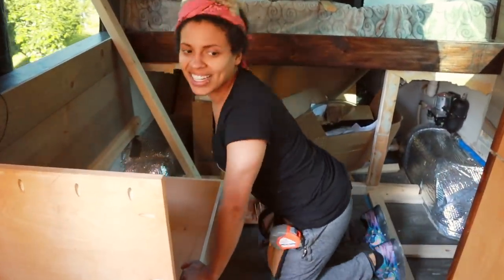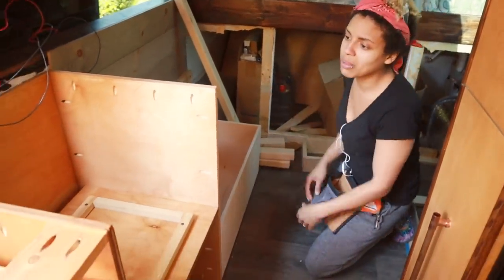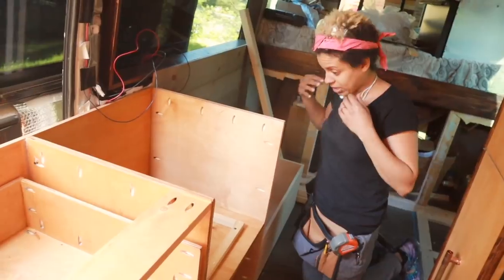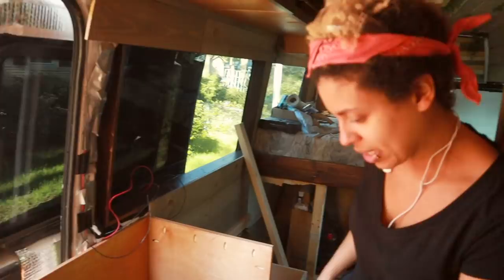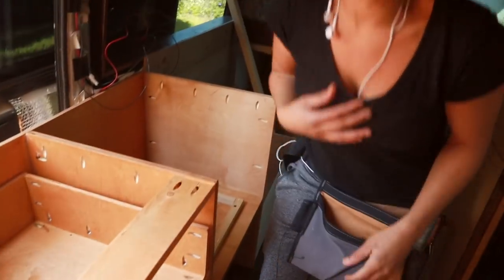Once again, I did not get the kitchen done, but look at all that I have accomplished. I've got the bench framing. I've got the lower cabinet. I banged this out in like 2 days. Alyssa was a huge motivation for me for that. And we got a propane box. We're coming right along.